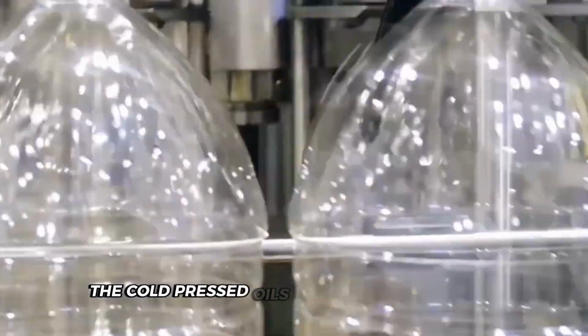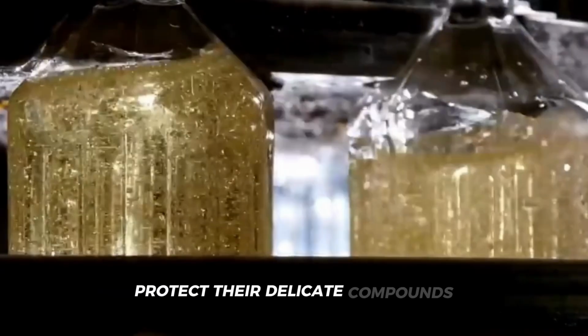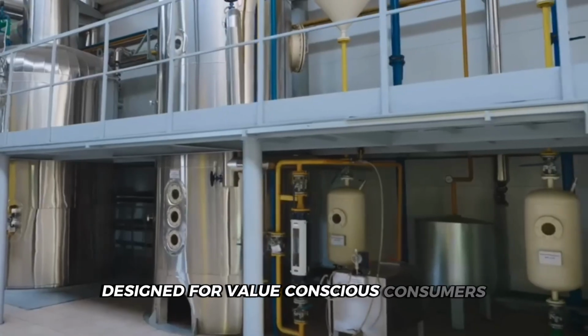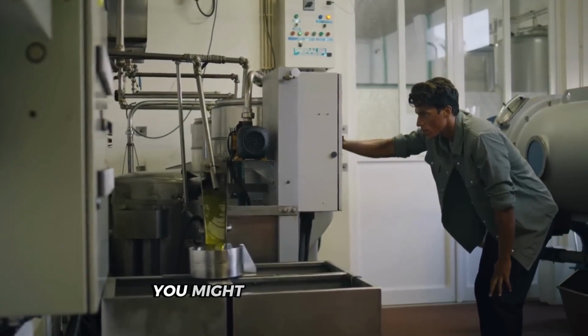The cold-pressed oils often go into smaller, darker bottles that protect their delicate compounds from light degradation. The solvent-extracted oils typically flow into larger, clear containers designed for value-conscious consumers. With those separate production streams flowing to different bottles, you might think we're finished.